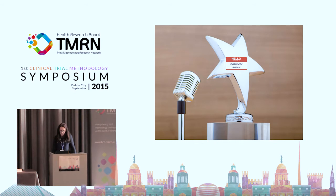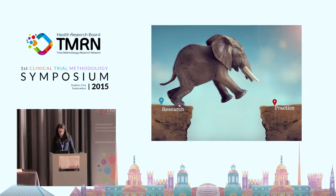However, not very long into the job, I realised that the healthcare professionals were not always engaging with them and using them in their patient care and decision making. Earlier on today, Professor Craig Ramsay talked about knowledge translation and the knowledge to action gap, and this is similar to the research to practice gap. So really, I wanted to explore why exactly they possibly weren't using the resources, what the reasons were.